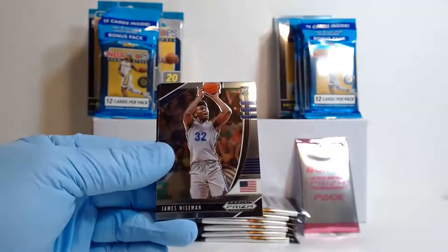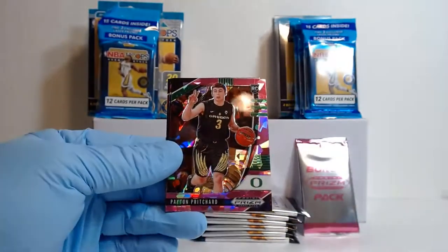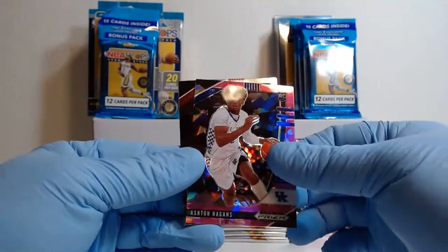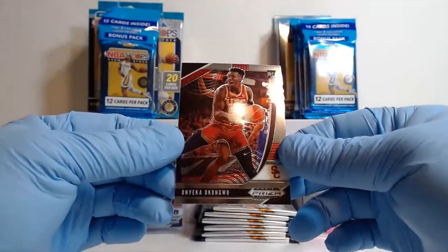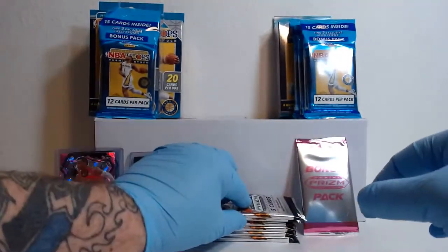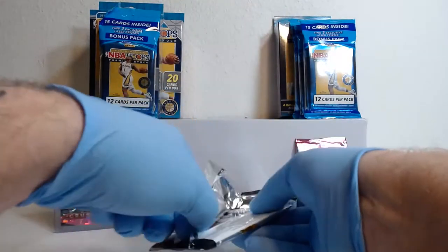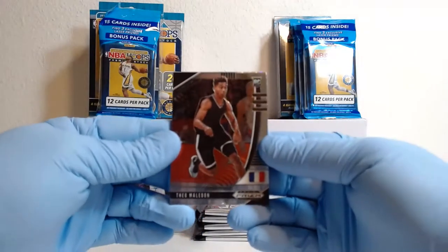Robert Woodard, James Wiseman, Payton Pritchard, pink cracked ice, Isaiah Joe, pink, and Onyeka Okongwu base. This pack feels thicker. I'm not sure why. We'll see. Maybe there's a reason.